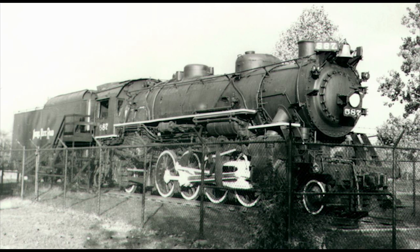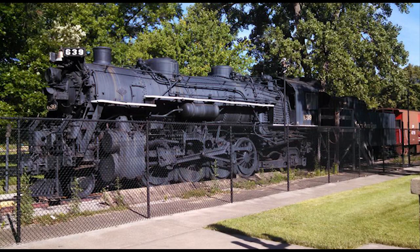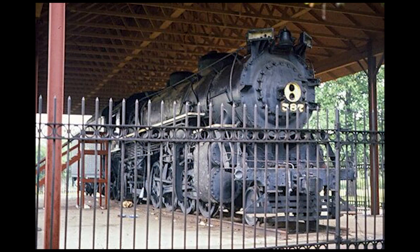Interesting fact, before being placed on display, the 587 had its original tender swapped with that of fellow Nickel Plate 2-8-2 Mikado number 639, as its tender needed repairs and the 587's tender was in excellent condition. Also just to add, the 639 is still around today too, on static display at Miller Park in downtown Bloomington, Illinois. Number 587 remained on static display in Broad Ripple Park for almost 30 years, until the city decided to have a new public library built in the park, but the only location available was the same spot where the 587 sat on display.